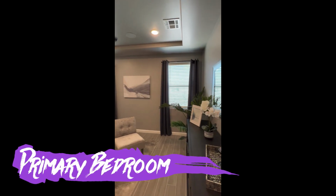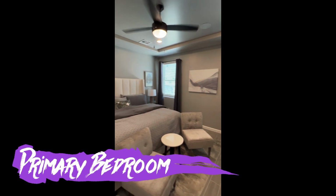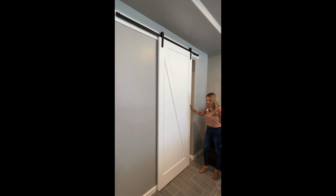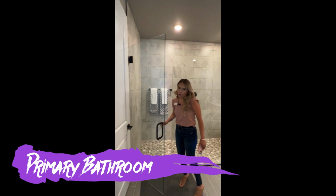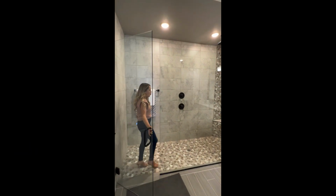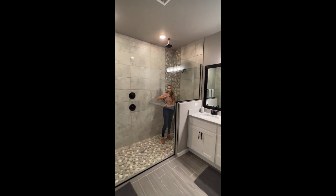Let's look at the primary bedroom. Again, no carpet, upgraded ceiling fans. Take a look at this door here to give that extra privacy towards your bathroom. This is beautiful. Now, I have to tell you, this walk-in shower is a dream walk-in shower. I have not seen what a walk-in shower can do to the look of a bathroom, but see how ample this is? This is great.